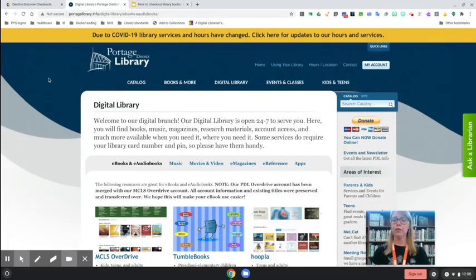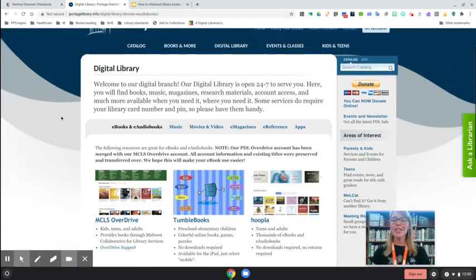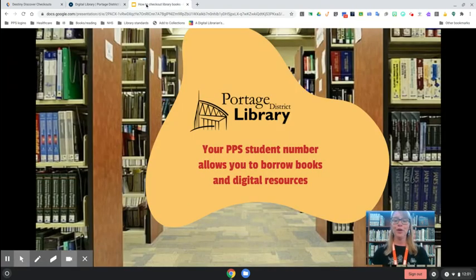I'm not going to demonstrate in too much detail how to do that, but I do just want to show you that if you go to the Portage District Library website, up at the top, if you were to click Digital Library, this is probably the page that you're going to want to use your card on the most. You can access ebooks, audiobooks. That's going to be super useful if you are at home and maybe you can't physically make it into our library to pick up books. And then you also have access to their e-references. So those would be like research databases. So hopefully you take advantage of this great opportunity to get some ebooks and some audiobooks.